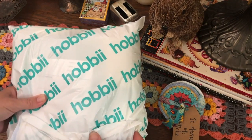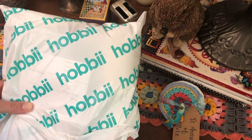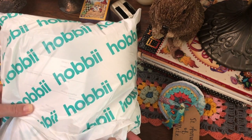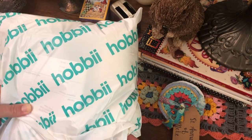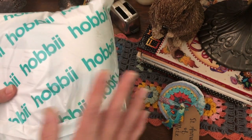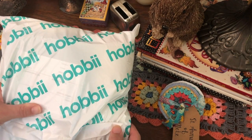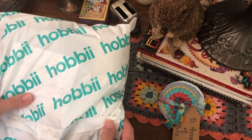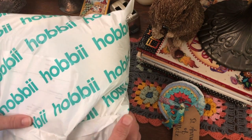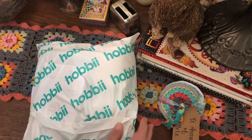I am so excited. So this company called Hubby from Denmark sent me this yarn, and let me tell you, I am bubbling with excitement right now. I wish I could adequately explain how excited I am. I have not tried a new yarn in I don't remember how long, particularly the worsted weight for the animal bodies. I've crocheted with the same one, I have knitted with the same yarn, and now I'm opening this and I'm so excited.